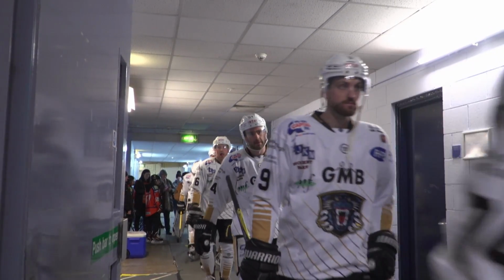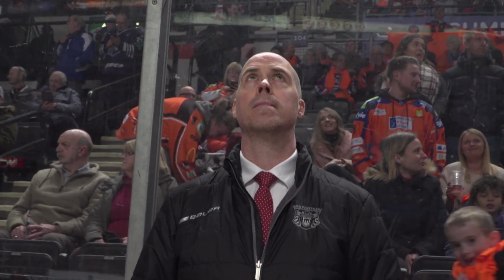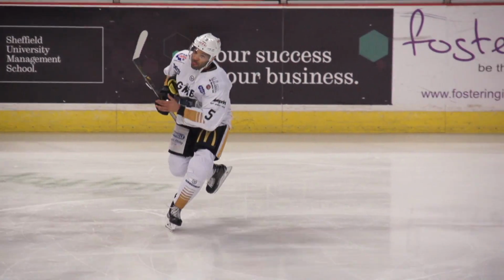Nottingham secured their playoff spot with a thumping of Edinburgh in midweek, but where they and the Steelers will end up in the standings is still undecided.